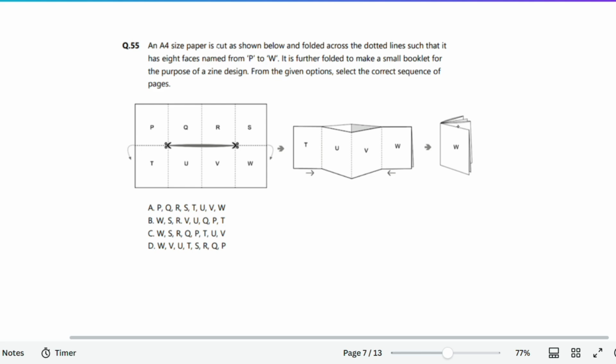So here is what the question is saying. An A4 size paper is cut as shown below and folded across the dotted line, such that it has 8 faces named P to W: P, Q, R, S, T, U, V, W. It's further folded to make a small booklet for the purpose of a zine design. From the given options, select the correct sequence of the pages.